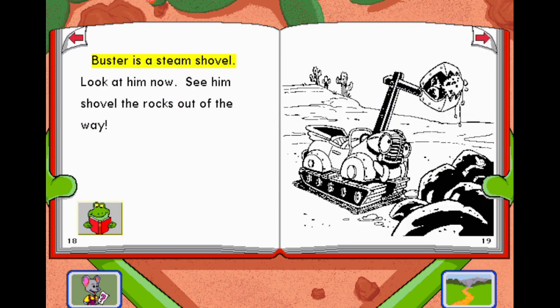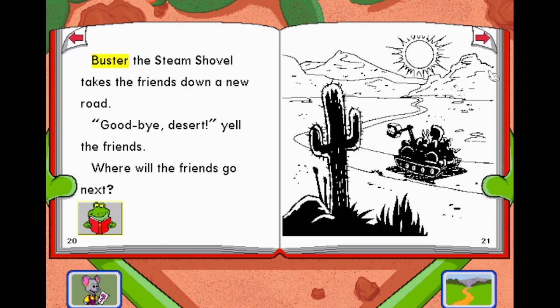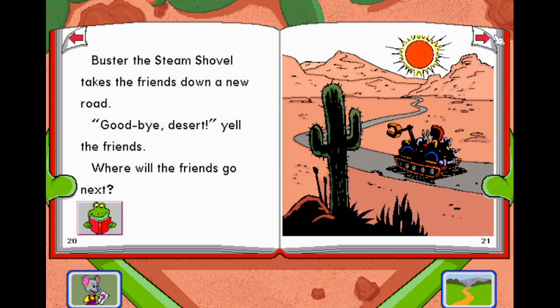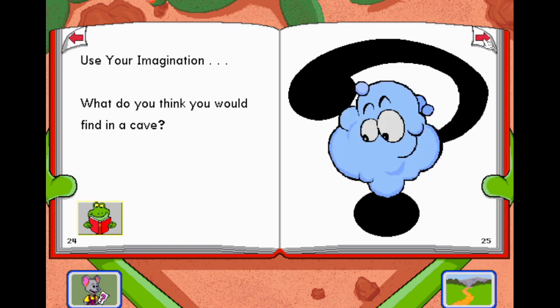Buster is a steam shovel. Look at him now. See him shovel the rocks out of the way. Man, this is the coolest car I've ever seen. It can do anything. Buster the steam shovel takes the friends down a new road. Goodbye, desert! Yell the friends. Where will the friends go next? Buster the steam shovel helped the friends get out of the cave. Where do you think they will go next? What do you think you would find in a cave?